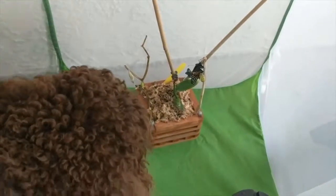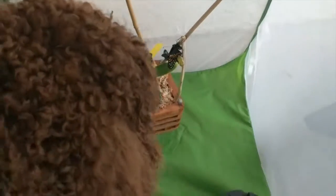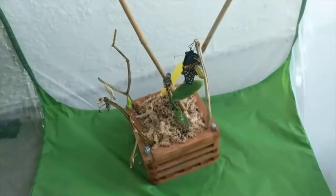Second swallowtail is hatched. Nope. Just keep some distance, Wally. Keep some distance. He's still a baby. He's still a baby, Wally. I know. It's very exciting. You just wanna see how they're doing.